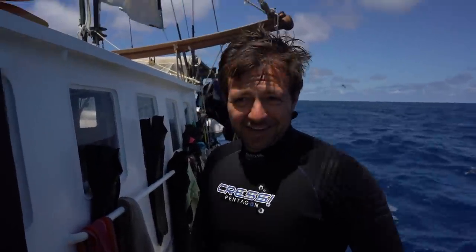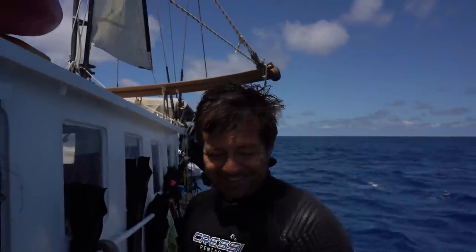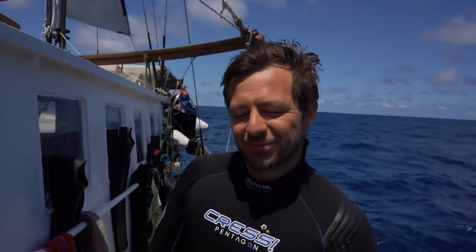Great whites can be pretty scary when they're staring you down, but such a beautiful animal. Respect their environment. This is their home. We are just exploring it. We're guests in their home.